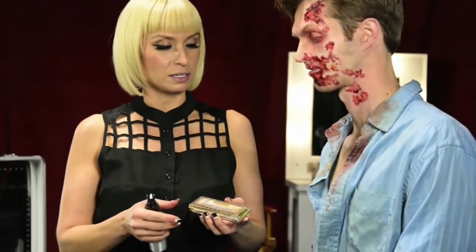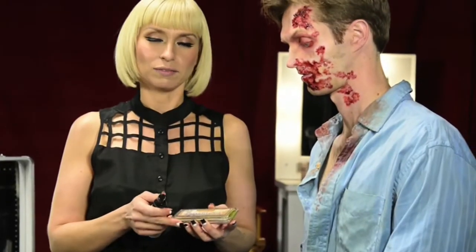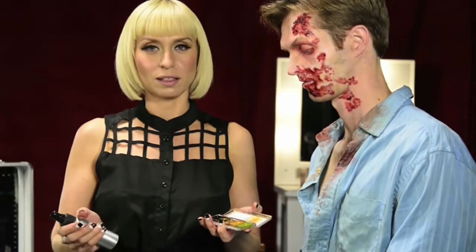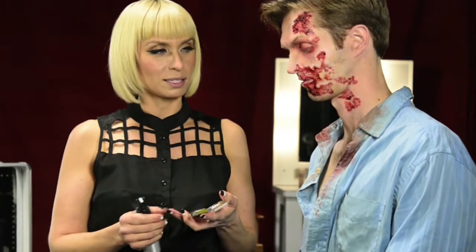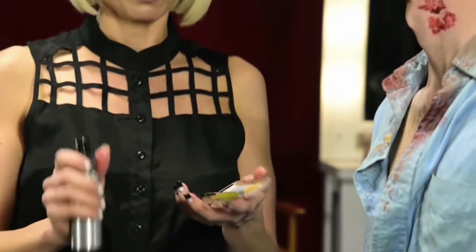So what I'm going to be doing first before we begin is make sure that I have a 99% alcohol available. This is only activated with 99% alcohol. If you use anything less, it's not going to work. And the next thing we're going to do is clean the teeth off and get them prepped. So I'm going to move right into that.